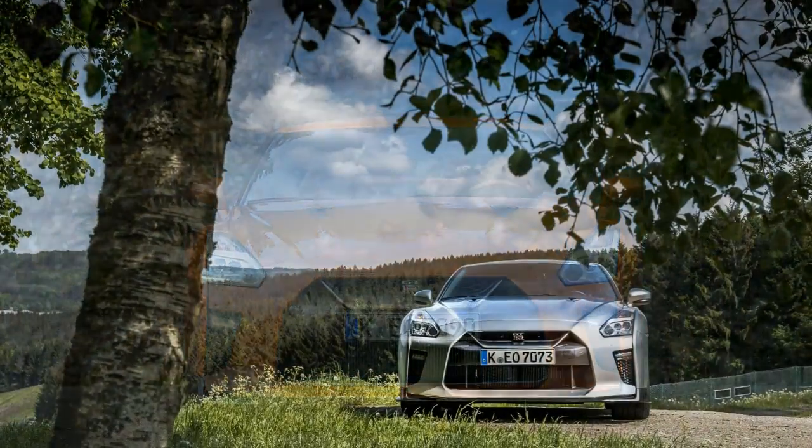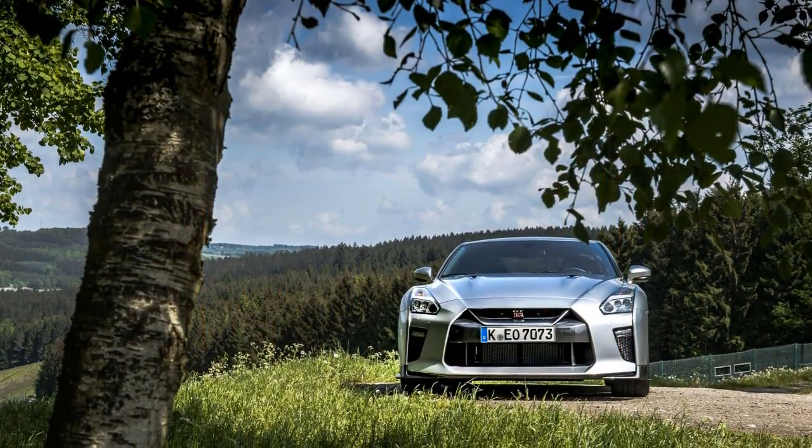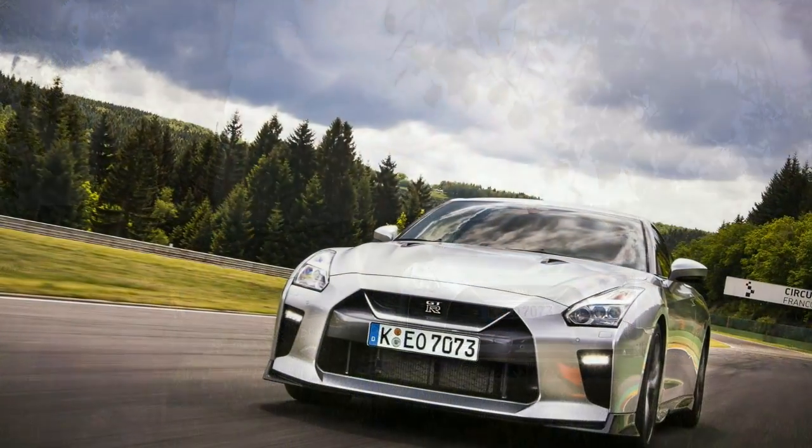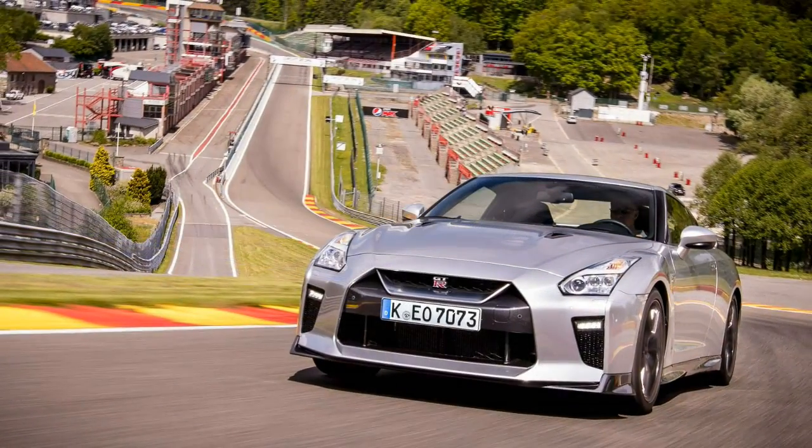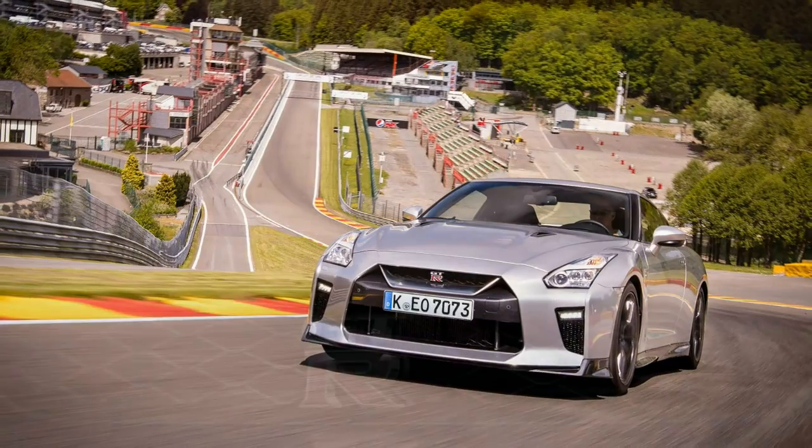I just hope the beast is lying in wait just below the surface. A fully tamed Godzilla isn't Godzilla at all, right? So this is the 2017 Nissan GT-R.